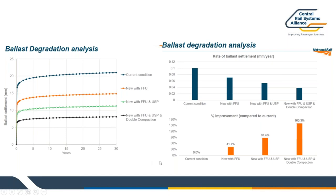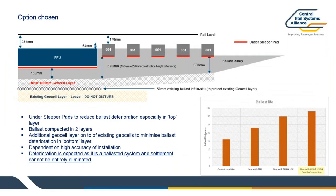But clearly, that's just a prediction at the minute, but that was what was modelled by the trackbed investigation team, and it clearly looks very, very appealing in terms of the actual performance improvements. So this is the option that was chosen.